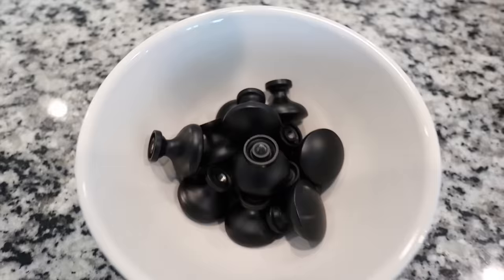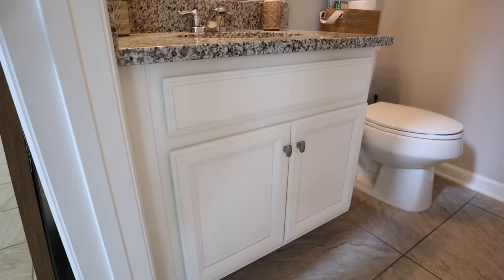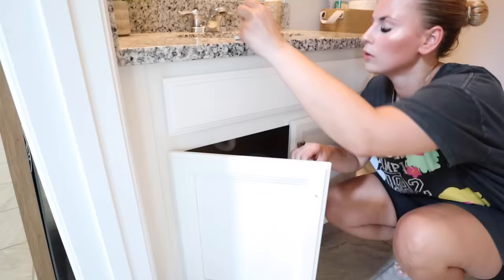And then the other project I have for this space and our other bathrooms is quickly changing out the knobs. I bought these black knobs from Wayfair and decided to quickly change them out. We do plan on changing the rest of the hardware in here once we go ahead with the transformation. But until then, this is a super easy DIY that you can do. It seriously takes just a minute to screw off old knobs and put on new ones, and it completely changes the look.